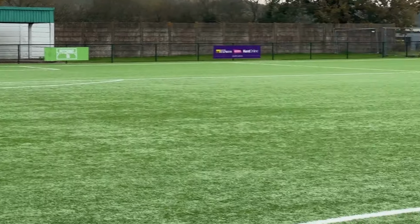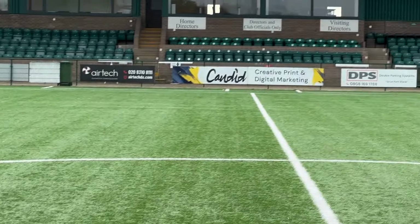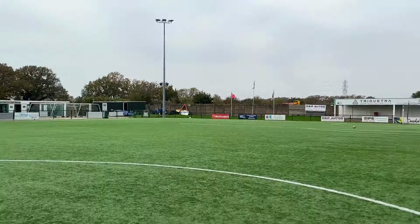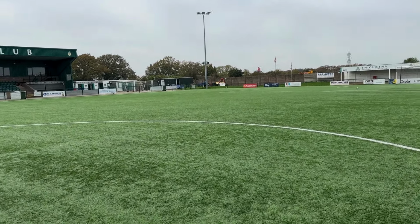So how often do you put the tractor up and down the pitch during the week? 2 or 3 times a week. Wow. That's one of Mark's jobs, one of his many jobs. I think he enjoys it, to be honest. You have to do it in different directions, and every 4th brush, you have to rake it as well. Because it costs a hell of a lot of money, it needs looking after, doesn't it?